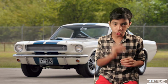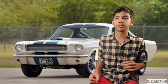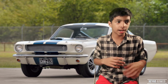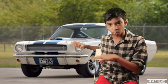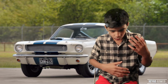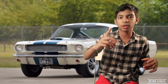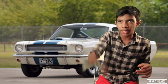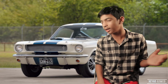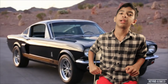There was also a new version of the GT350, the GT350H, and the H stood for Hertz. Hertz is a car rental company, and they were selling most of the Shelbys out, so they made a special version. What was most special about this car was its appearance. It only came in one color. I want it. Black with gold stripes. Okay, but actually it looked pretty good. I'll show you on screen. So yeah, it looked okay.